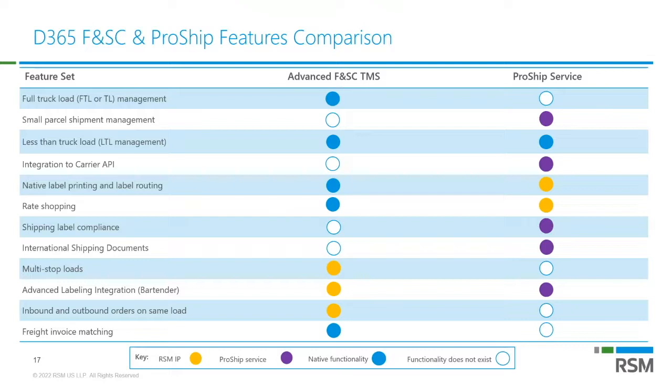In this case, can I do full truckload or truckload management with that feature? So if it's in blue, that means that it's native functionality within Dynamics 365. If it's clear, if it's not filled in, if it's white, then it means that functionality does not exist in that specific column. So in the case of that first line, my full truckload management is native functionality within D365. I don't need modifications for it, IP or a third party.